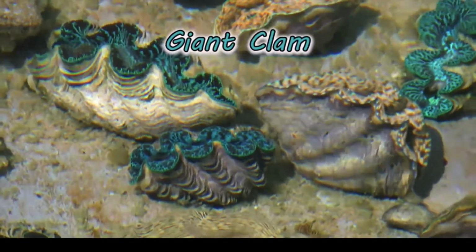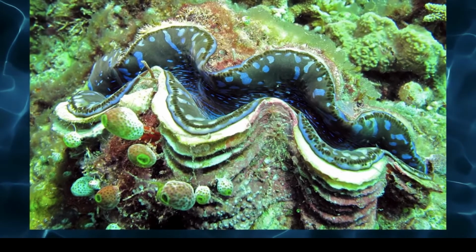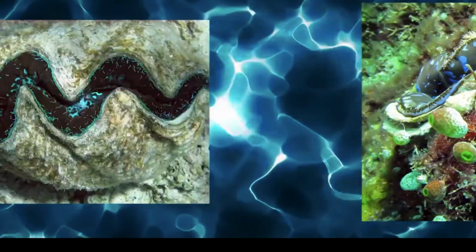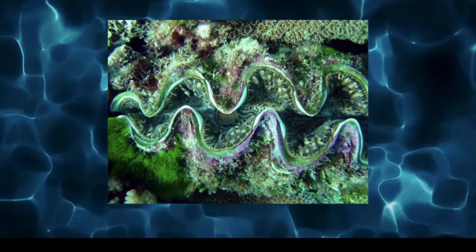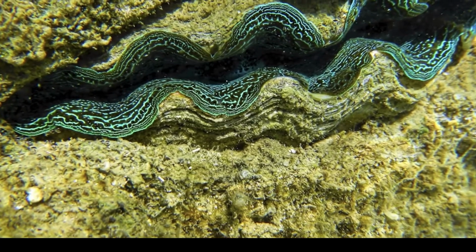The giant clam is the largest mollusk on Earth. It gets over a meter across and can weigh over 200 kilograms, more than 400 pounds. This doesn't happen overnight. These clams can get over 100 years old. They don't always look like this, though.